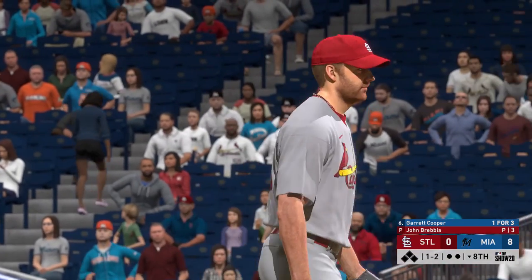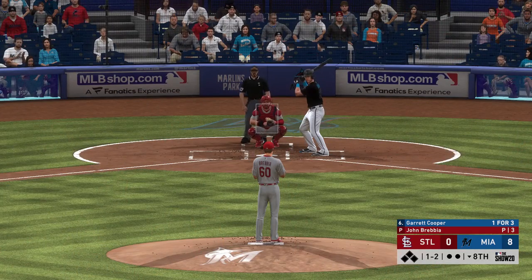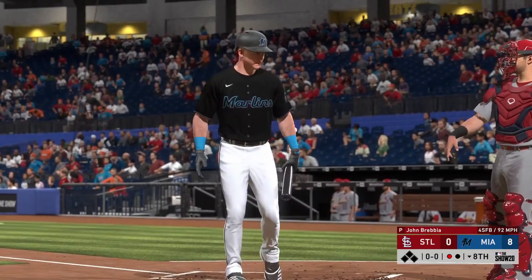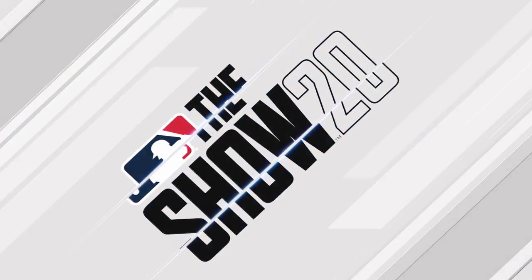Well, there's the classic 0-2 wasted fastball. Not even close to the zone. We'll see what he throws on the next pitch. The 1-2 is a swing and a miss. That's strike 3.